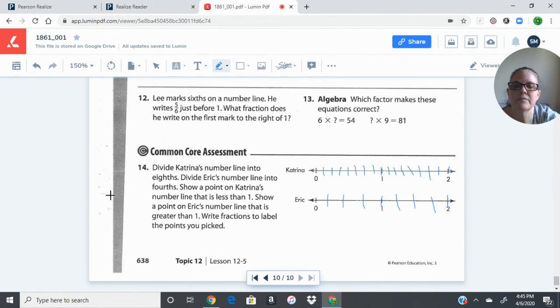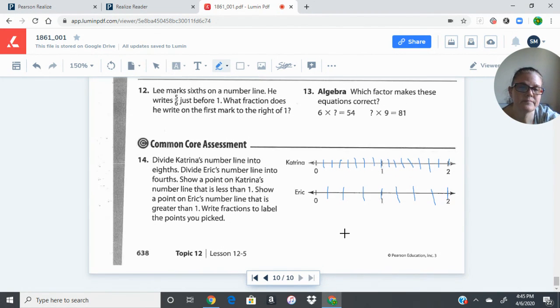Then, once we've marked it, we need to go back. Show a point on Katrina's number line that is less than 1. So here's 1. Show 1, any of these that you want to pick. Write the fraction that's less than 1. Show a point on Eric's number line that is greater than 1. So here's his 1. What fraction could you write that is greater? Then you're going to label those fractions on there.